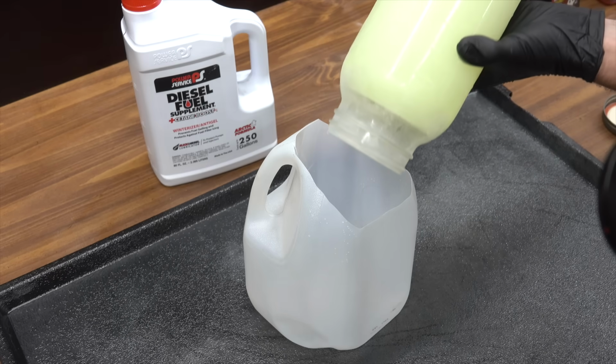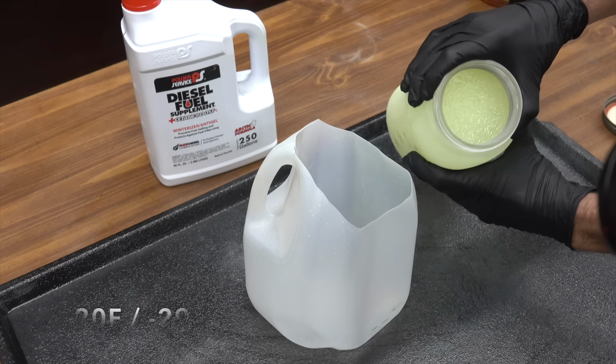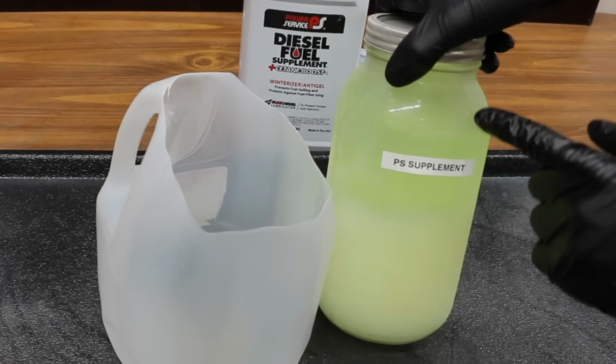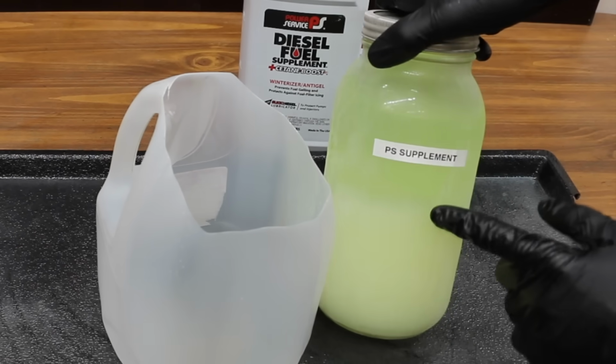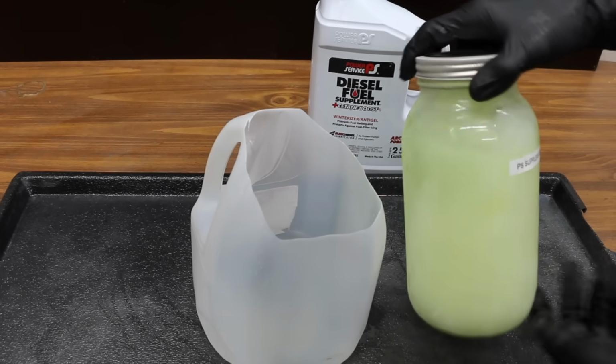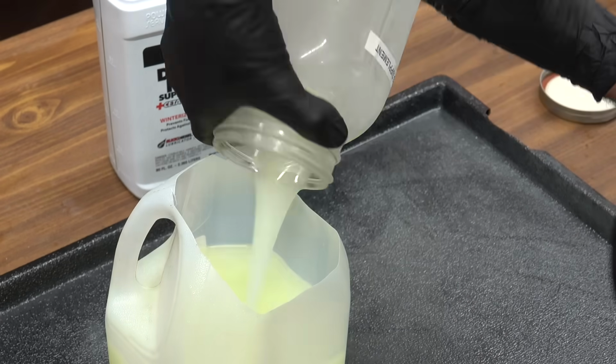The treated fuels have been in the freezer for 24 hours. This is untreated number 2 diesel. This is at negative 20 degrees Fahrenheit. Look at that. Okay, the Power Service diesel supplement actually did fairly well. It's liquid up top. Looks like it's reached cloud point at the bottom. It's all in a liquid state, and it's just slightly cloudy, so Power Service diesel supplement actually did a very good job.